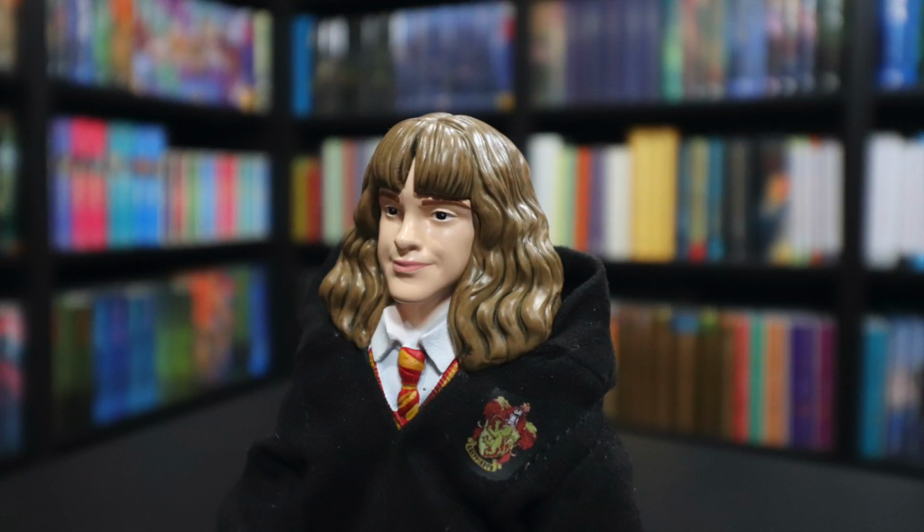This is pretty darn good. It looks like Emma Watson in Harry Potter and the Philosopher's Stone or Sorcerer's Stone and Chamber of Secrets. I think this is supposed to represent the first few movies.